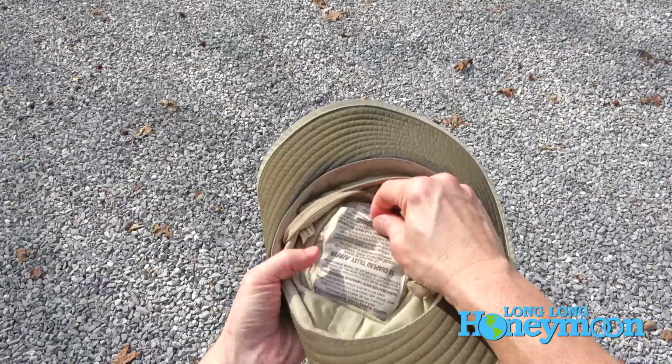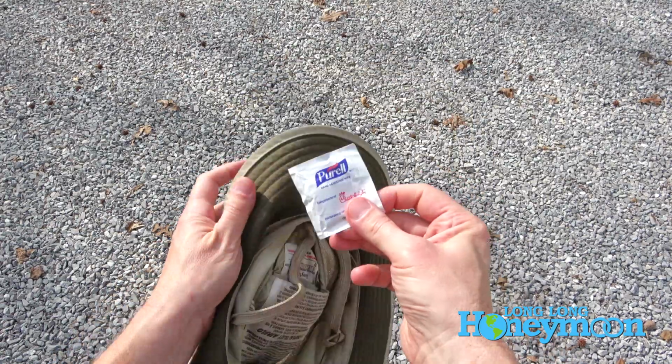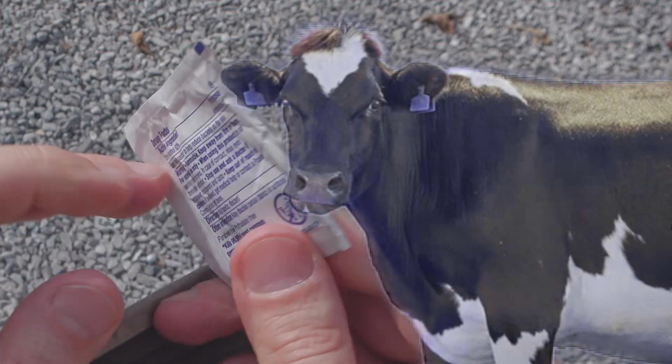How much hand sanitizer do you see on my body right now? Or should I say on my person right now? I have it in my hat. Yes, I've been known to choose articles of clothing with little pockets where I can hide hand sanitizer. I've got a Purell wipe right here in my hat. Thank you, Chick-fil-A. My coat.